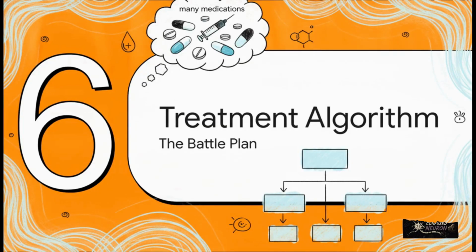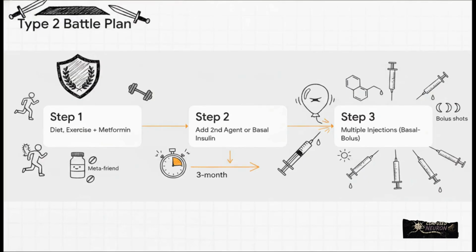Section 6. The treatment algorithm, the battle plan. Okay, take a deep breath. How do we actually use all these medications in the real world? Let's calm the pace down just a little bit and organize all of this chaotic pharmacology into one clear, chronological, clinical action plan. Here is your step-by-step battle plan for type 2 diabetes.